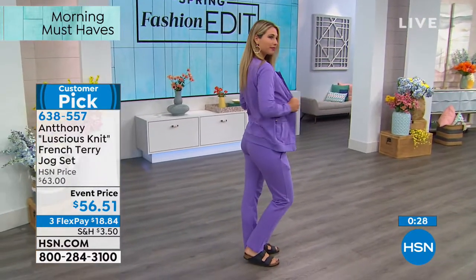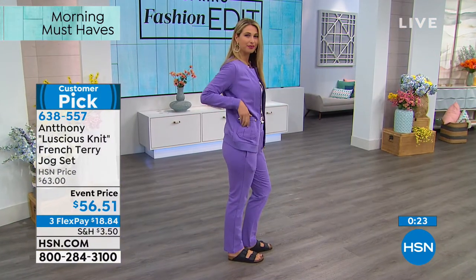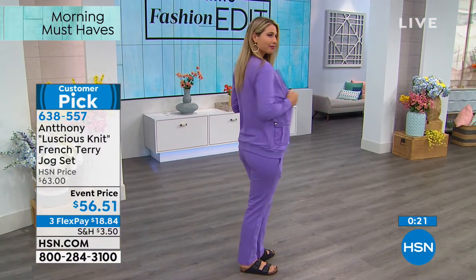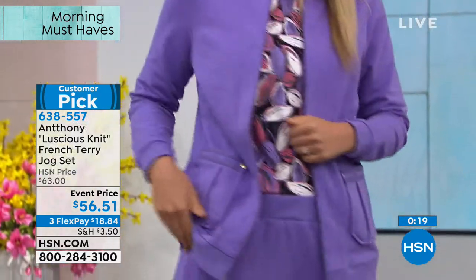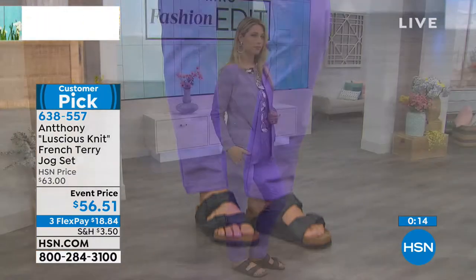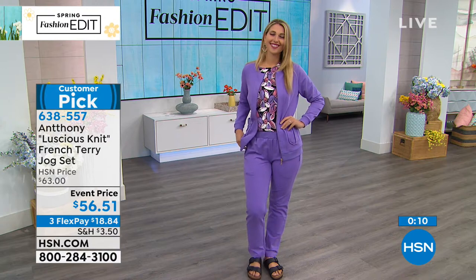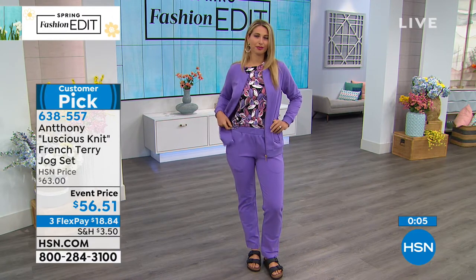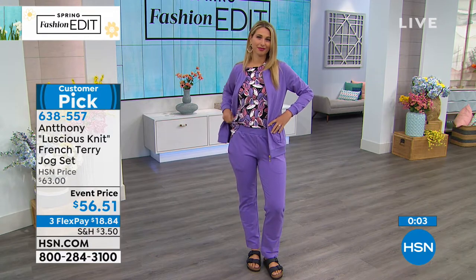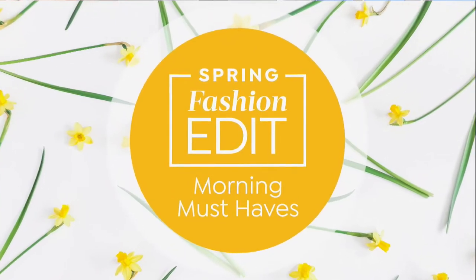The jacket average is 27 inches long, which is nice because a lot of times on jog sets, the jacket can be a little bit too short, and that's when it gets uncomfortable. This is perfect. You've got pockets in the jackets, pockets in the pants, a really great 5% spandex stretch, extra small to 3X. I think we all need a really great jog set. And just so you know, that lavender has been enormously popular. We do have it at an event price today and 3 flex. So if you wanna use any major credit card, get this jog set home for $8.84.